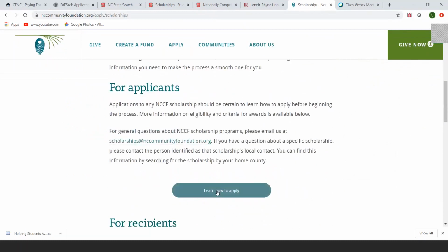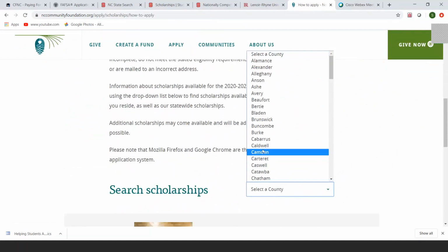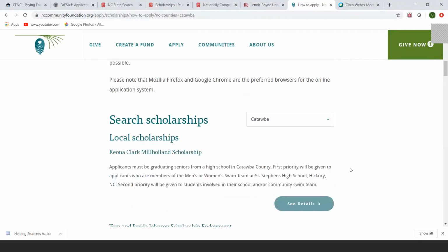I'm going to click on Learn How to Apply. And in just a second, I'm going to have the opportunity to select a specific county. I'm going to pick Caldwell County. And as soon as this page loads, it's going to have local scholarships for Caldwell County. It's a pretty neat program because these scholarships don't receive a lot of applicants. Scholarships at the national level oftentimes receive hundreds, if not thousands, of applicants. Whereas sometimes these local opportunities, like this Milholland Scholars, might receive 10, 15, 20 applications. So a student is automatically more apt to receive that free money.